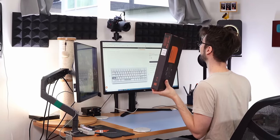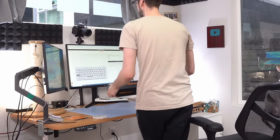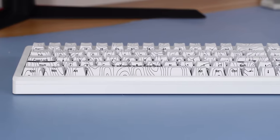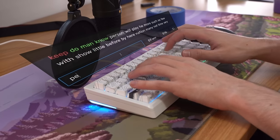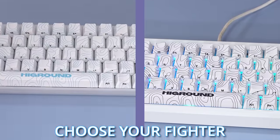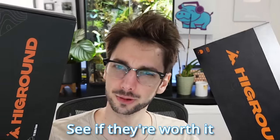So of course, right as I was going to make this video on their Skystone keyboard, which is the one everybody says is really good, what is this? Wait, they're making another one? And it's way more expensive? Okay, let's just put a pin in that for later. In this video, I'm going to be trying two Higround keyboards at two very different prices to see if they're worth it, or maybe just a scam.